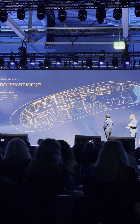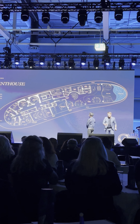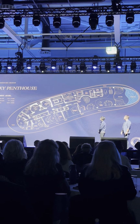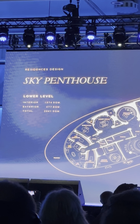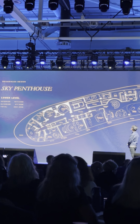Okay, this is where it becomes very spectacular. We're going to do an amazing penthouse. It's a sky penthouse. We are touching 5,000 square meters on this one. And definitely the price will be rocket. Record-breaking, for sure. It's a triplex. Partially, it's a double void. All the possibilities you can imagine are there.